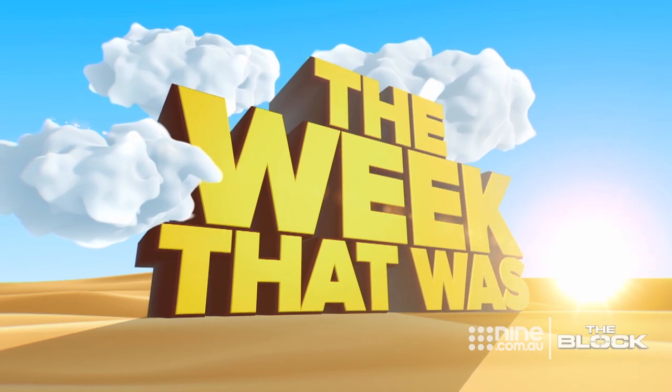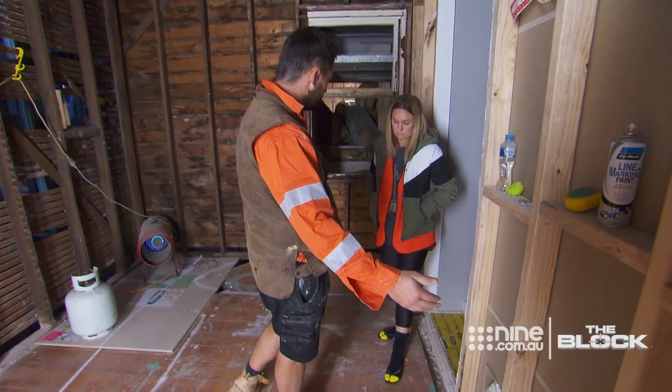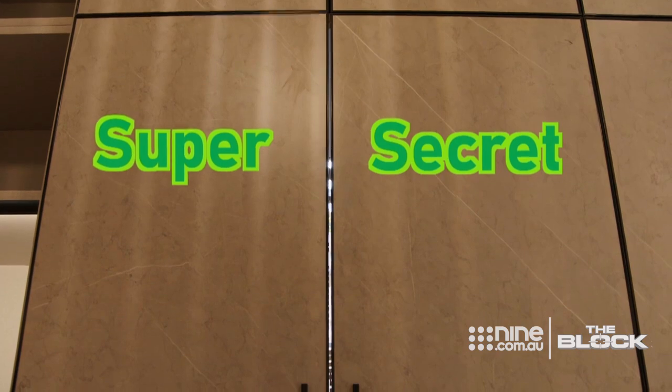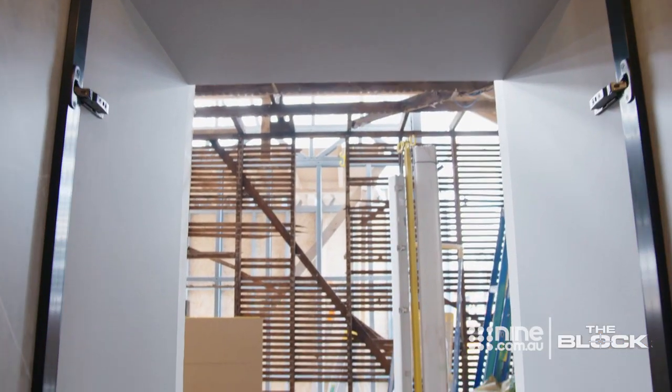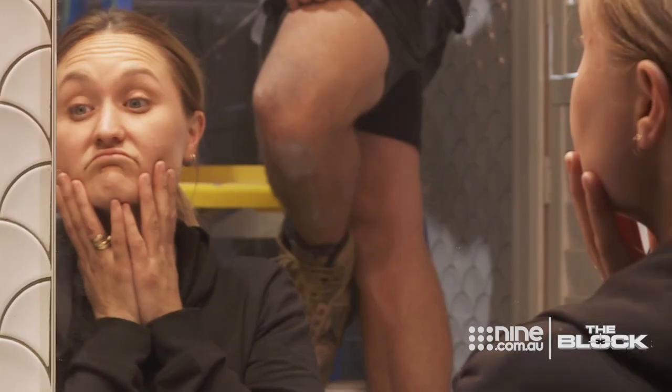The week that was. Shh! Bridesmaids Daniel and Jade have a big secret. So we know that we've got these beautiful little hidden doors in our walk-in robes. You can pop them open to capture the depth of the room. So had to go mirrors straight on the other side wall looking back here.